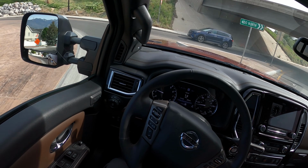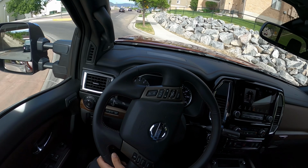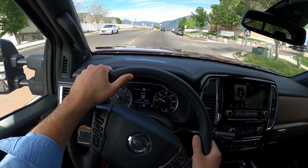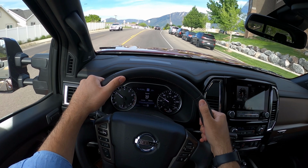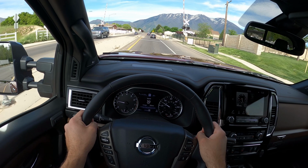Getting into parking spaces and all that is not necessarily the easiest because it's got a longer bed, and it's just a bigger vehicle overall. So just understand that you're going to have to deal with big truck things with this big truck. Who would have thought?